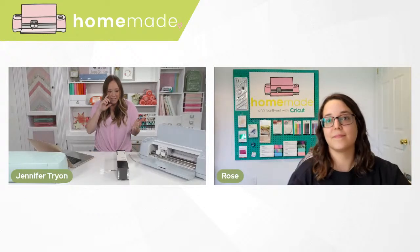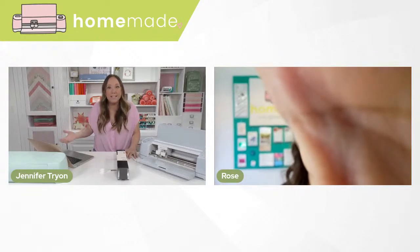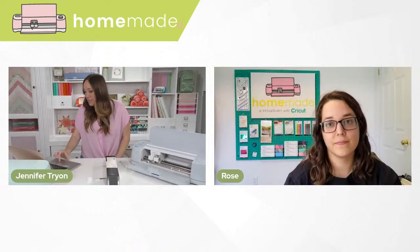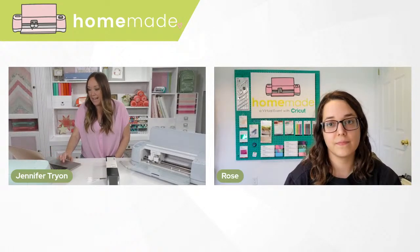Cricut's got some crazy exciting things happening this week, including the launch of the new Cricut Maker 3 and Explorer 3. We're here to talk all things about those machines. So if you have questions, feel free to leave them in the comments, and we'll try to answer them for you.